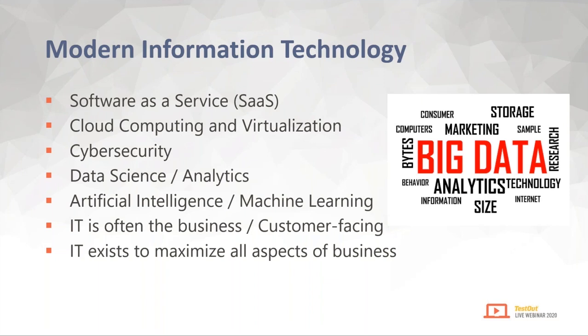And my opinion is that IT has gone from just a business support role to being the business. It is very customer facing, where technology is the product and it exists to maximize all aspects of business. We can see this in manufacturing and using data analytics to improve manufacturing flow, in retail, how customers interact with the business and how to improve the revenue and costs associated with that. So if you look at everything from manufacturing to hospitality to even the flow of traffic on interstates, IT and analytics and data has become an aspect that maximizes the efficiency of those industries.